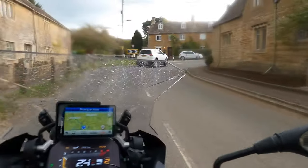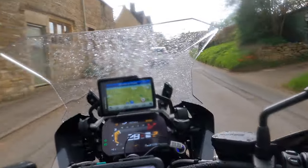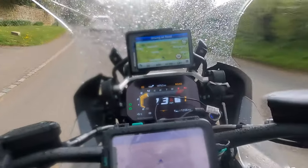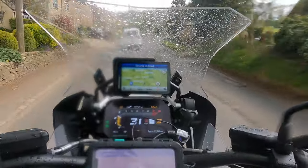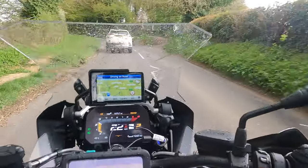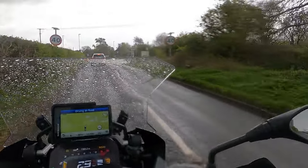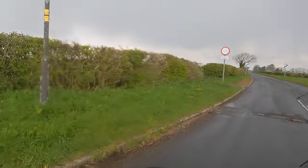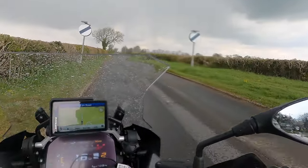Hopefully you can see all right, guys. There you go, sun's come back out. People had shorts on back there. It's 6 degrees. The hell is that? My God. Oh my days. It's very black down there.